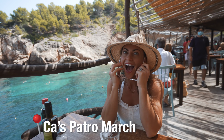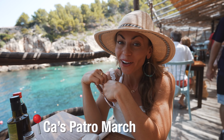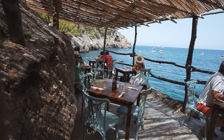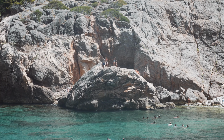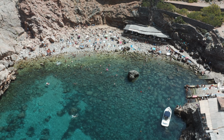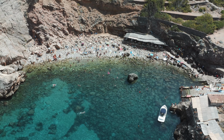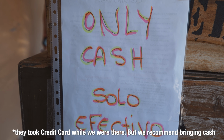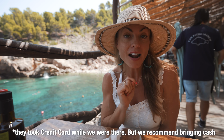What are you thinking? I'm blown away. This is so gorgeous. I'm glad we left our love cocoon. This was worth it. I mean, we're surrounded by the Mediterranean Sea. There are people jumping off cliffs over there. The food looks amazing, but this view is to die for, darling, to die for. One tip to know when you're coming to Ca's Patró March is that they only take cash, so credit cards are not accepted, so bring your euros, babe.